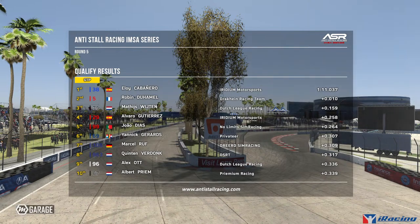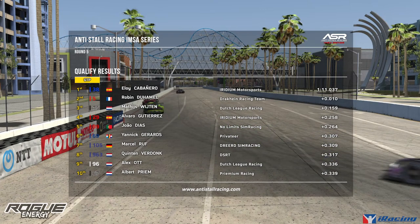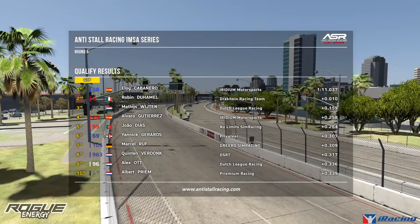Mateus, P3, not his best performance, but he'll be happy with that. Still a tenth ahead of the two cars behind. It looks like Eloy and Robin really nailed the setup and getting the car in the right window in that session. Alvaro is P4. The third row of the grid is Yao Diaz and Yannick Gerards. Marcel Ruff and Quintin Verdonk follow up in 7th and 8th. Alex Ott and Albert Prim, 9th and 10th.